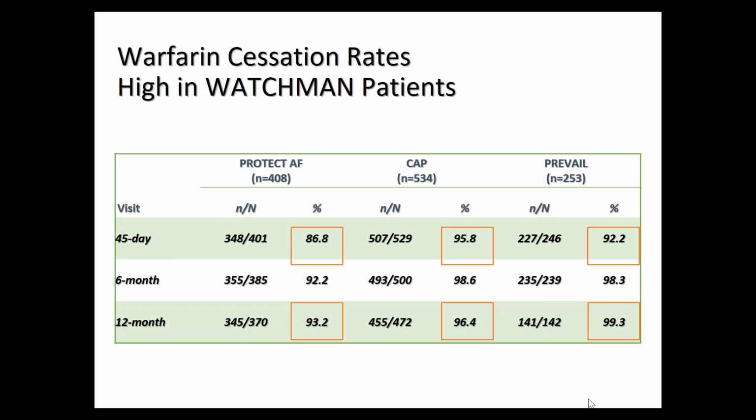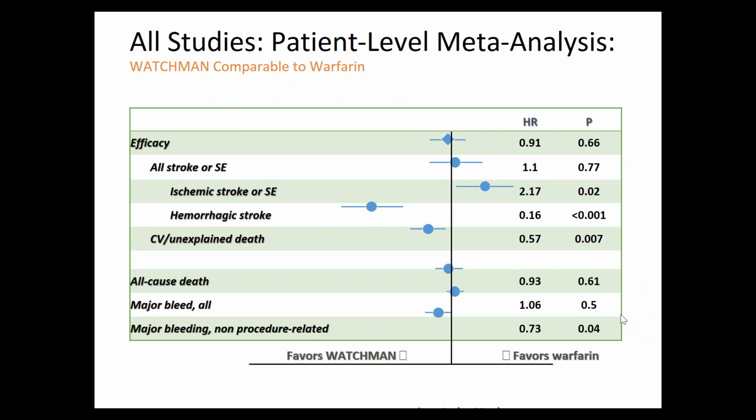This is a meta-analysis looking at all the different studies, and what we say is it favors Watchman on this side, it favors warfarin on this side. Most everything is equivalent. Hemorrhagic stroke, you can imagine, dramatically favors Watchman because you're not anticoagulating them. That's the huge thing. There was some sign early on that ischemic stroke was maybe a little better with warfarin, but that hasn't borne out in later studies. And you can see the confidence interval is high.